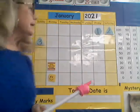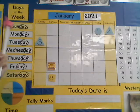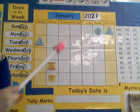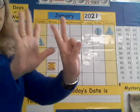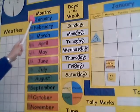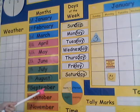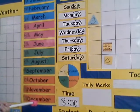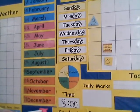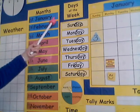All right. All righty, friends. If yesterday was Sunday, then that means that today is Monday, but we better double check. So here we go with Sunday, Monday, Tuesday, Wednesday, Thursday, Friday, Saturday. And how many days are in a week? 7 days in a week. And let's go ahead and recite our months of the year, beginning with January, February, March, April, May, June, July, August, September, October, November, December.